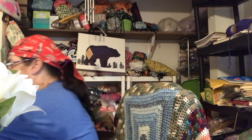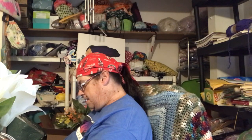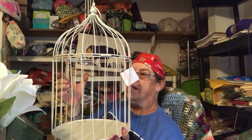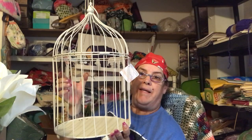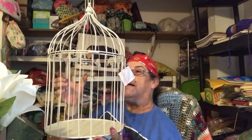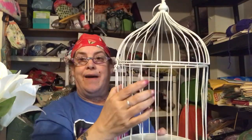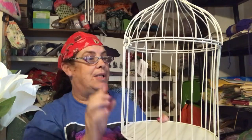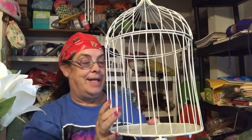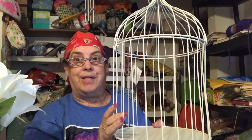All right, and the last thing is, this was originally $30, but we have a birdcage. Ooh, I have an idea. Alrighty. Somebody's going to have to crochet me some birds that I can hang up and tease the cats with. You guys know amigurumi is not my strong suit.